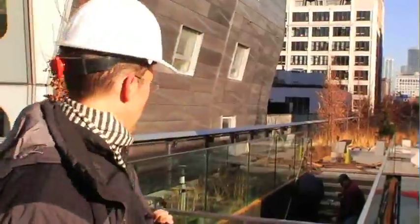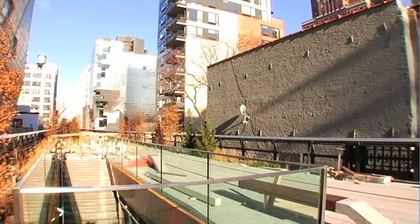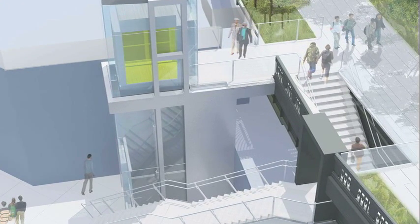The other thing that you have here at 23rd Street is another stair, similar to the stairs in Section 1, where they cut up through the structure of the High Line. And then we're also putting in another elevator here at 23rd Street. Section 2 is going to have 2 additional elevators, so we'll have 4 elevators on the whole line.